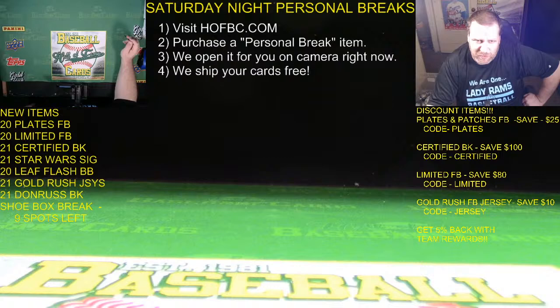And we've got a whole bunch of stuff as well. Donruss basketball. We do have Gold Rush multi-sport and football jerseys available. We've got that promo code on football jerseys. We've got Leaf Flash baseball. We still have Star Wars out there that you can get. And of course, anything else on the website is available for personal breaks. We'd love to rip for you tonight, so go jump on in. Waiting for some orders. Love to rip for you guys tonight.